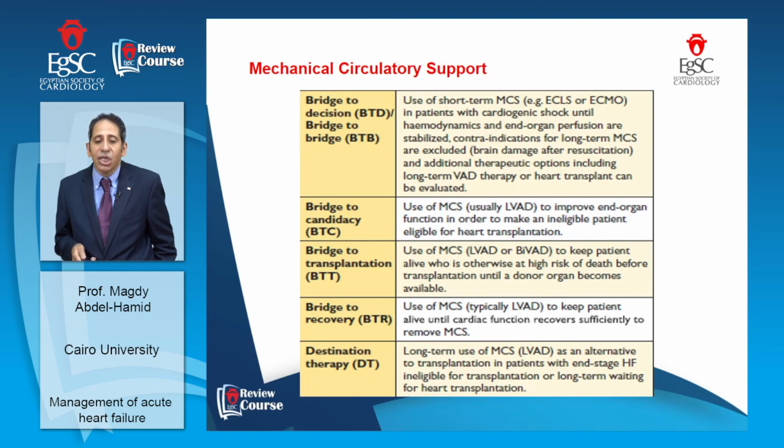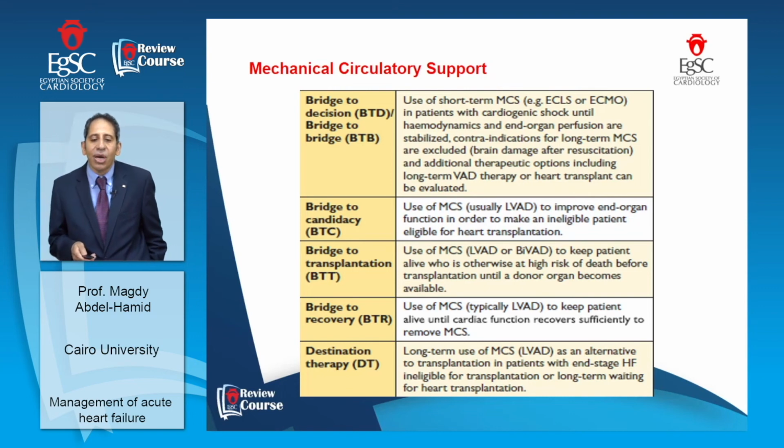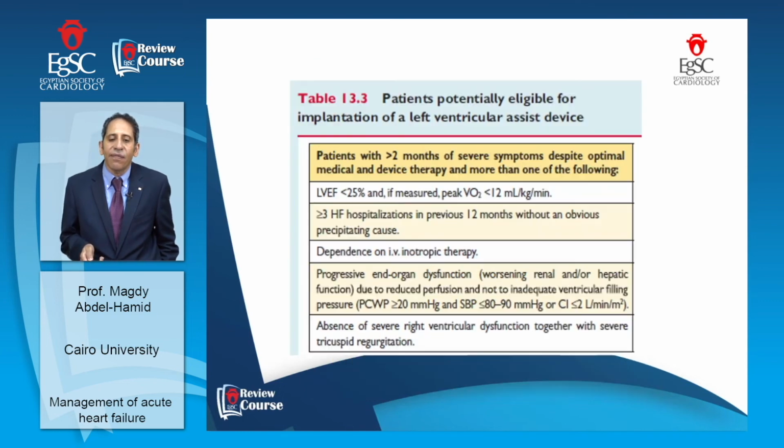Bridge to transplantation: the use of LVAD or BiVAD to keep patients alive who are otherwise at high risk of death before transplantation. Bridge to recovery: the use of MCS, LVAD to keep the patients alive until cardiac function recovers to remove the mechanical circulatory support. And finally, destination therapy is also an indication for patients: long-term use of MCS, LVAD as an alternative to transplantation in patients with end-stage heart failure, ineligible for transplantation, or long-term waiting for heart transplantation.